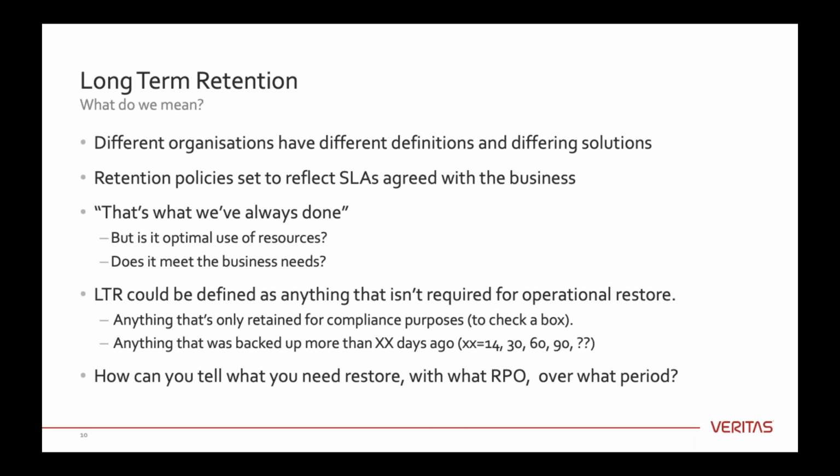And why would we change it if that's what everyone's been happy with? I would ask if it's an optimal use of resources and if it really meets the business needs, and are you doing as much as you could with your data?